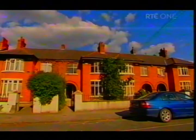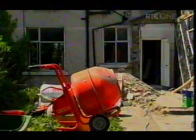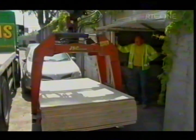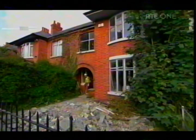Building standards in the 1930s were nothing like today's. Houses of that period had no insulation. This is a good opportunity for Tony and Joan to bring their house up to better than modern building standards and take advantage of new materials available. However, finding the builders wasn't easy.